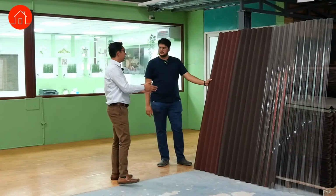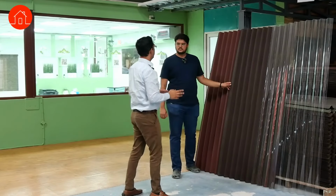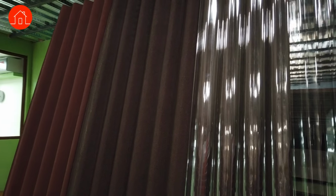Like this is Onduline Classic. Classic comes in 4 different colors. One is red, then we have brown, the chocolate brown. And then comes the anthracite black and the green. So these are the 3 or 4 different colors which come in Onduline Classic. So this is the starting range in Onduline, and it goes up from here.